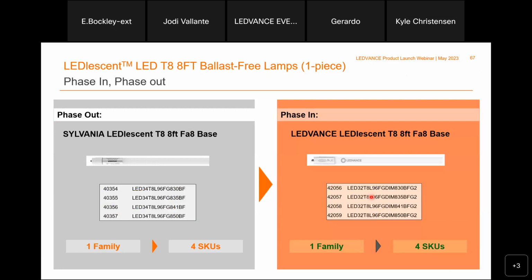Jody, anything else we wanted to cover on this one? No, sorry, I'm answering some other related questions in the chat, but no, this product, as you may remember, we had gone away from the one piece in favor of the two piece to aid with some logistical issues. There are some outlets that just want the traditional one piece solid. So that's why we brought this back. And as you mentioned, DLC compliant. So that's it.